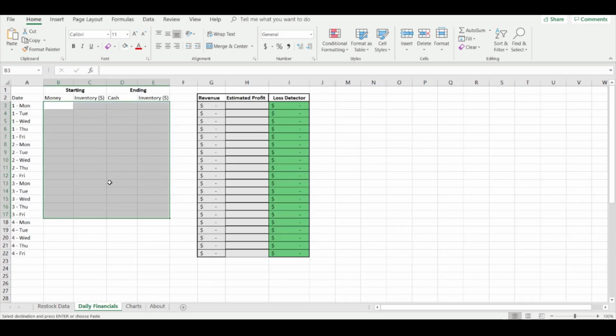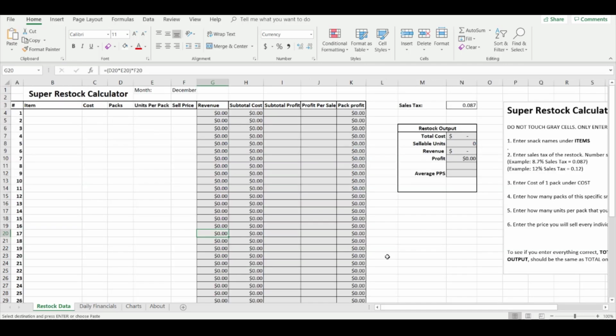So I split it up in a 5-day per week schedule, as you can see, Monday through Friday, because you usually only sell throughout the weekdays. But besides that, let's enter some example numbers. So you're going to start off with a fresh restock. I highly recommend it. If you start off with some other leftover items, it might get a little bit complicated calculating the price per unit and then entering it in here. So that's why I recommend start off easy, start off fresh with a fresh restock, everything closed.